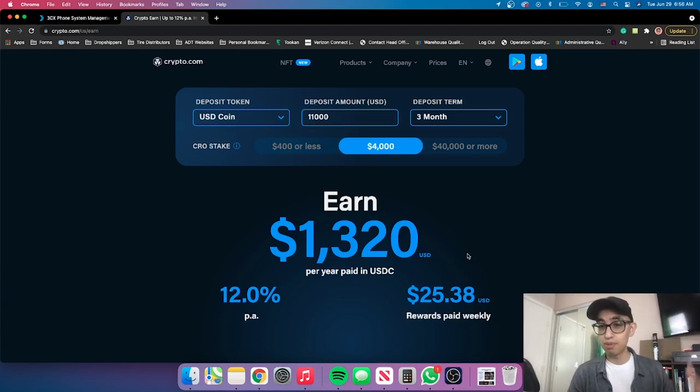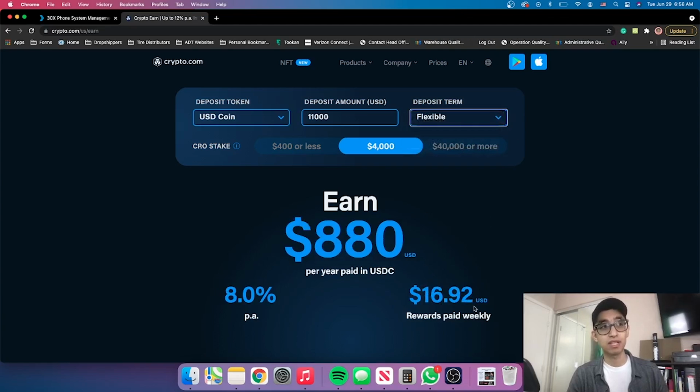Now, I mentioned I have 11,000 myself right now because I just wasn't going to use it, because I might be using it for another car or another business expense or just investment. And so instead of having it in the bank account, I like having it here because every week I'm getting paid $25 just to hold it. Again, I don't have it in the 3-month term. I do have it on the flexible, but that's still $16.92.